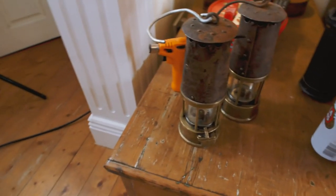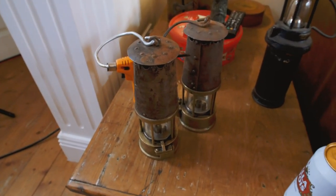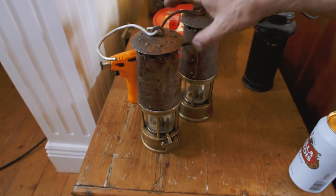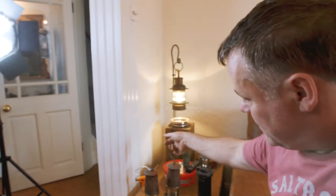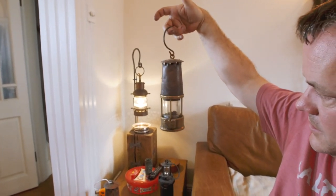Yeah, those ones. The closer one. Looking at that, they're a type. I don't know what type because all the markings have gone, but I think they're actually proper, would you call them as issued or something like that? These were probably actually down some mine somewhere. They're beautifully made. They're such nice things.